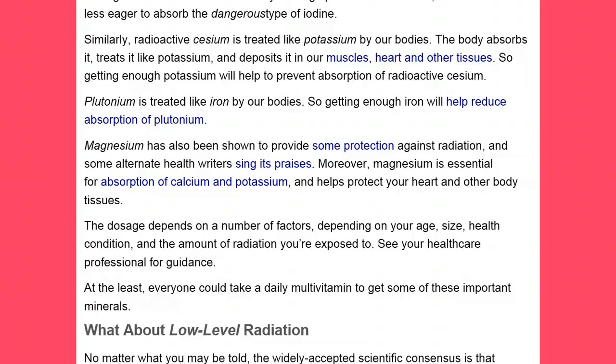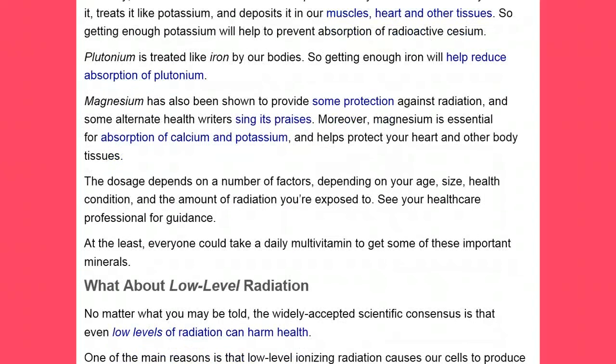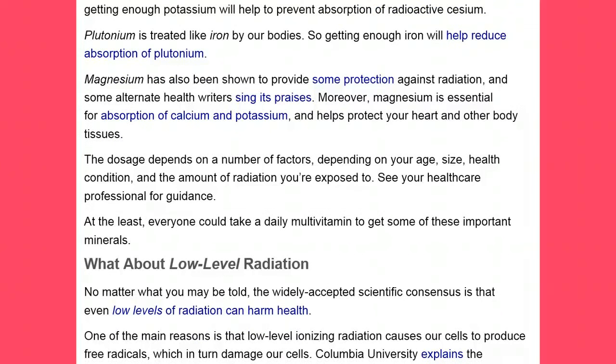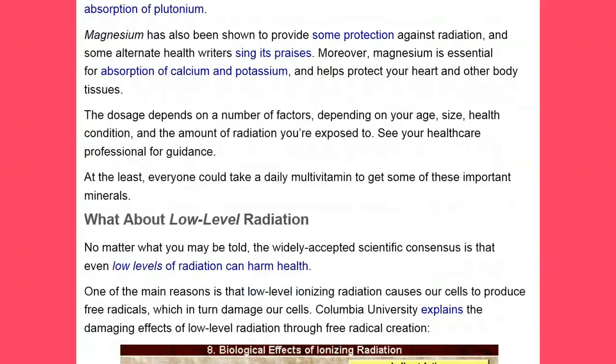What about low-level radiation? No matter what you may have been told, the widely accepted scientific consensus is that even low levels of radiation can harm health. One of the main reasons is that low-level ionizing radiation causes our cells to produce free radicals, which in turn damage our cells. Columbia University explains the damaging effects of low-level radiation through free radical creation.